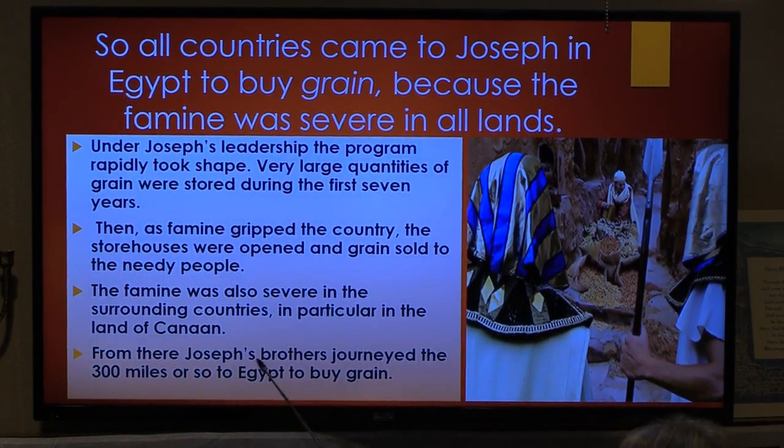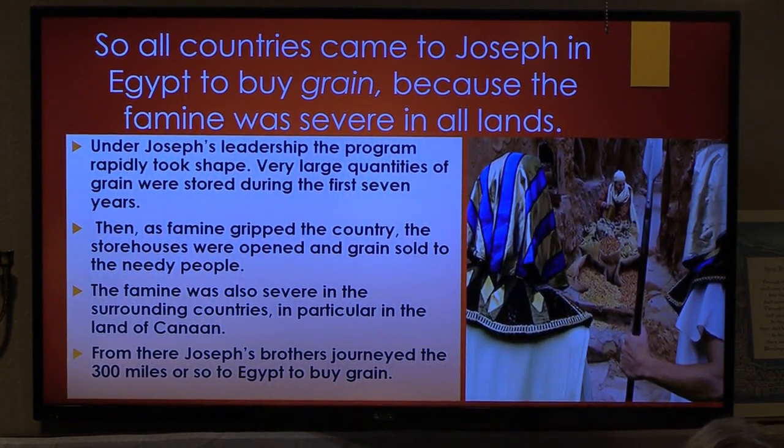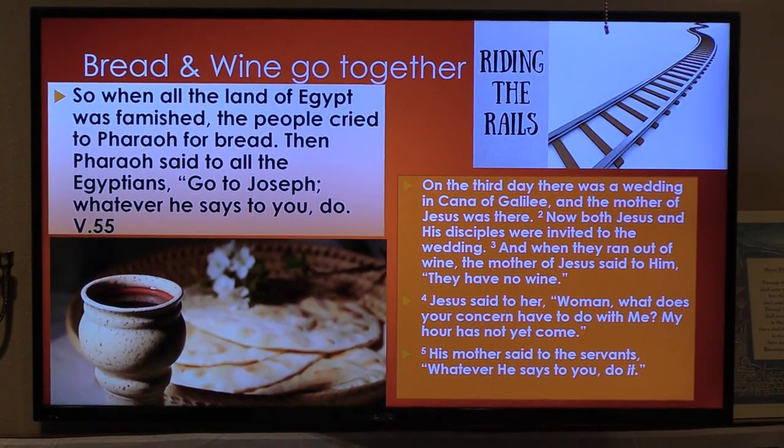And from there, Joseph's brothers journeyed 300 miles or so. That's a long way. It's a long way to go to the grocery store. So bread and wine kind of go together. I think this is interesting.